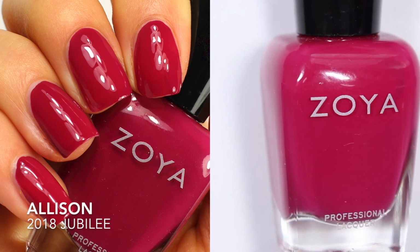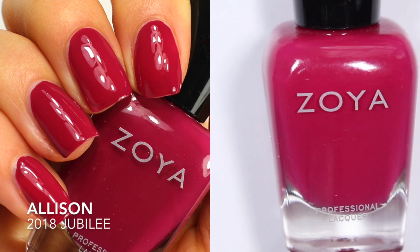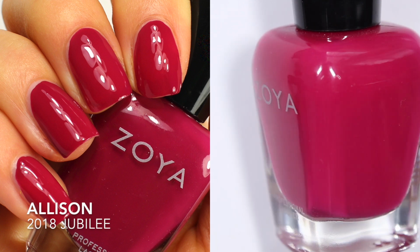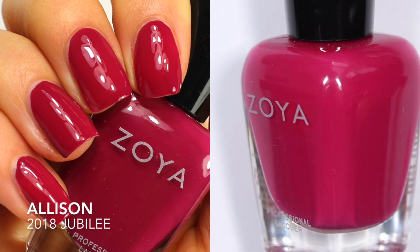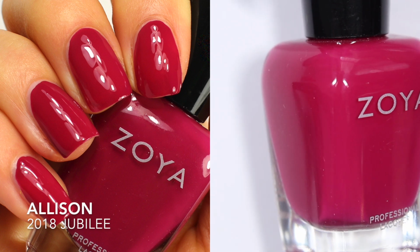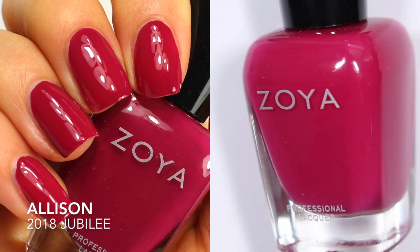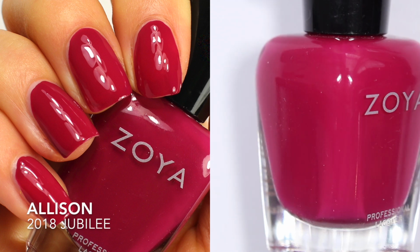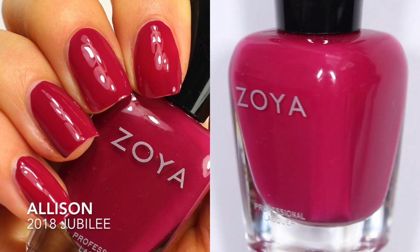All right, and then we have Allison, and I've actually included Allison in another video. I included it in a red toned berry comparison because this one just straddles the line between red and pink so well. Zoya actually describes it as pink comma red in the color that it lists. This one is from the 2018 Jubilee collection. That was their holiday collection in 2018, described by Zoya as a full coverage plum toned ruby cream. And I honestly really enjoy this one. These are kind of pinks that I really like. They're very saturated, very berry leaning. So this is one that I definitely think will be in my favorites video.